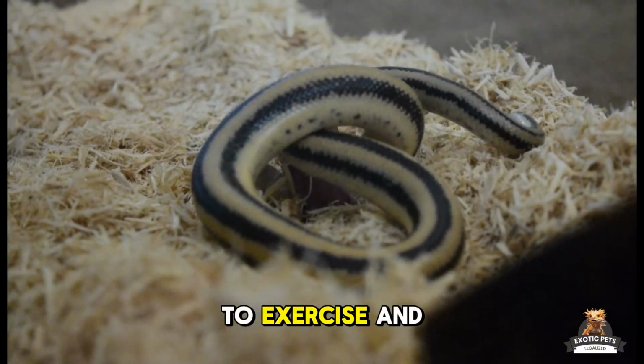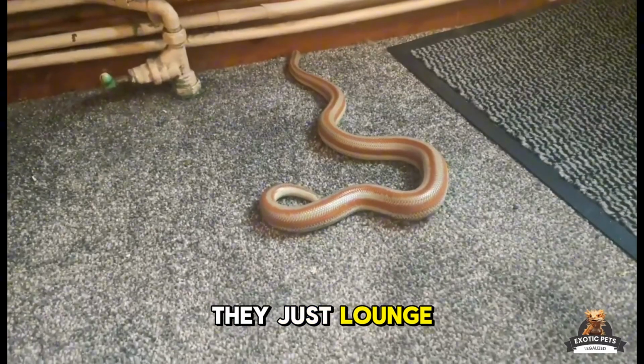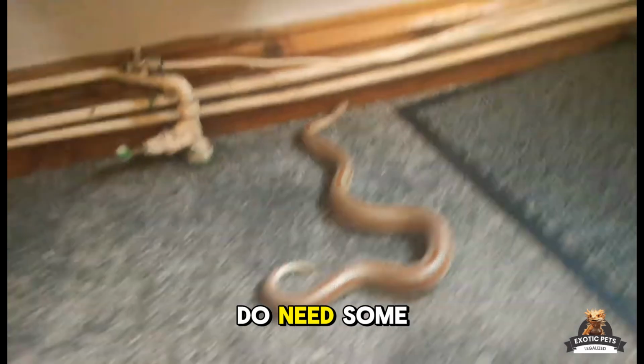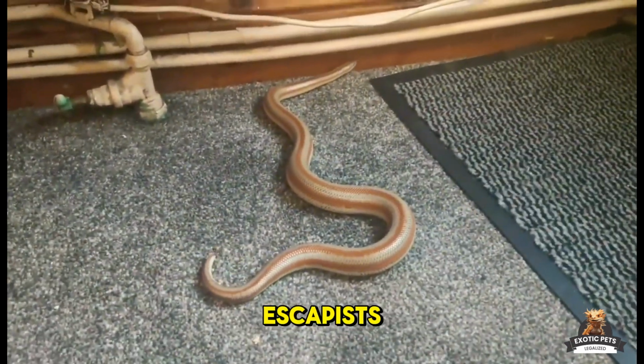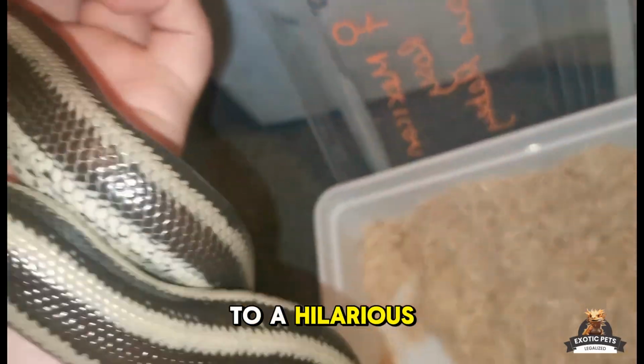Let's move on to exercise and mental stimulation. You might think, they're snakes, they just lounge around. But Rosy Boas do need some movement. They are natural escapists known for squeezing through tight spots. This brings me to a hilarious story.